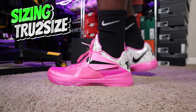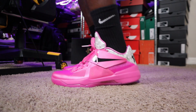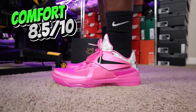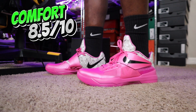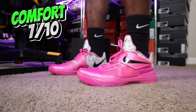You can definitely go true to size. As far as comfortability goes, man, these things are comfortable. If you're going to be hooping in them, I'm going to say they're going to be like an 8 out of 10. But if this is going to be everyday wear, just a leisure sneaker for style points, man, they ain't too far off. They're not that bad. So I'm going to say a 7 out of 10, to be honest with you, because I don't feel like they're mad uncomfortable. You know what I'm saying?